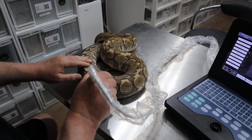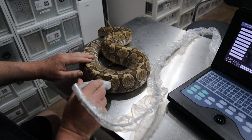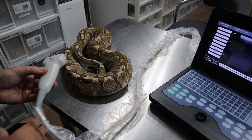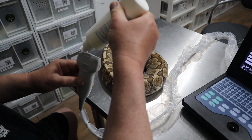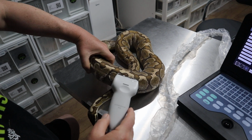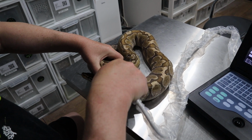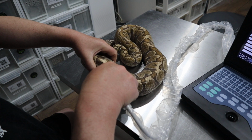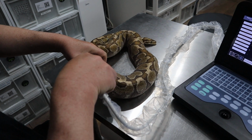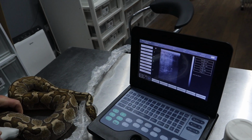Can you see anything? Bit more gel maybe. So it'll help if you put her on your lap. It will help because it sort of spreads out her body a bit more. Okay. Right, let's try again. Do you normally go just below the spine and then tilt it at an angle? Yeah. Oh, what's that? Is that an egg? I can't see. They look like an egg to me. What size them? See the curve? I think she's got eggs. Look at those eggs. Can you see them? No?